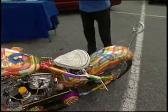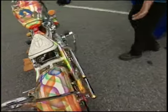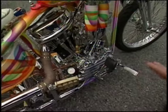Clockwork Orange. If you come over to the other side here, you can see some really unique color and material combinations. Of course, you've got the steel, you got the billet, but how often do you see copper and brass that's integrated into bikes very effectively?